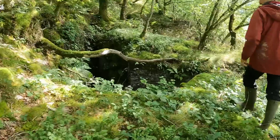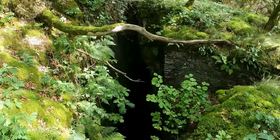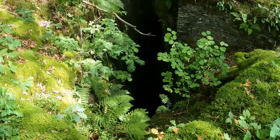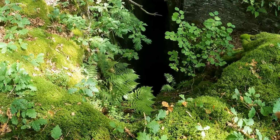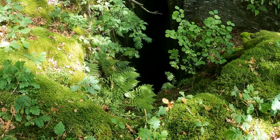There it is. Check that out. Just hiding in the middle of the woods. Look at that, folks. And our ROV is going to be going, we're going to go into an adit which intersects this shaft about 100 feet below us, and then we're going to lower the ROV down further.